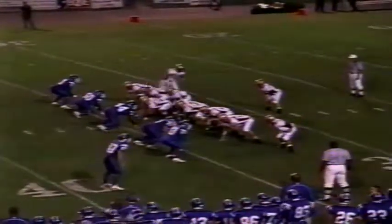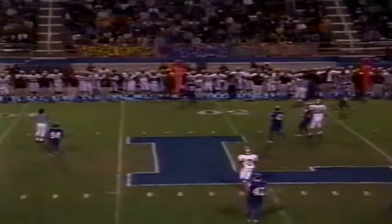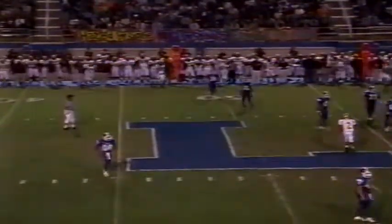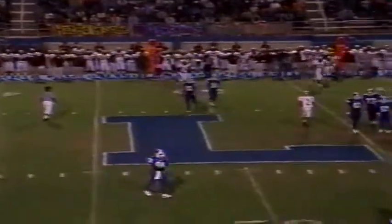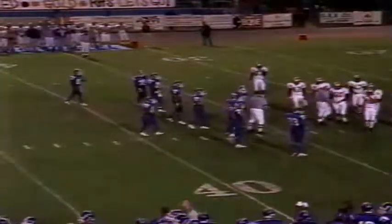Riverdale looking at a 3rd down and long at their own 34. They fake it. Smith wants to throw, and he overthrows a receiver out in the flat. He had a man, Chris Murphy, running a flag route toward the Riverdale sideline, and it goes incomplete. So Lebanon's defensive front has held, and Riverdale will be forced to punt.